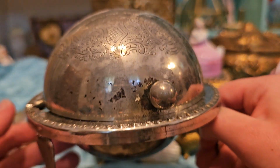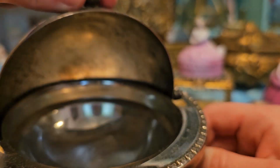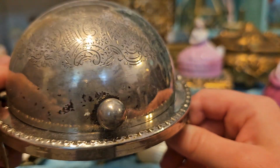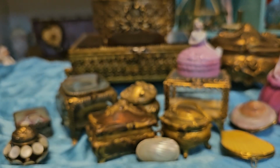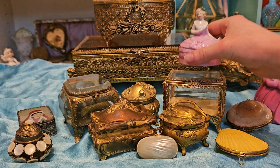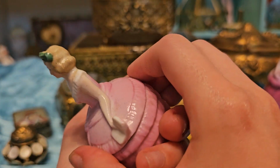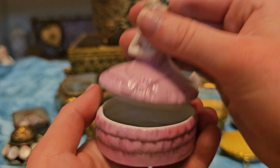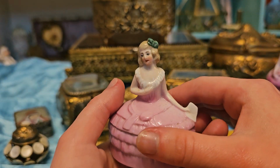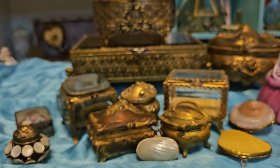Another orb. Kind of looks like a flying saucer. I'm bumping things. But I think it's supposed to be like a candy dish or something, but whatever your heart desires, you can put in there. Let's do this little lady next. Holding a little piece of paper or a book or something. Got it for like $4 at an antique mall. And she is so precious to me.